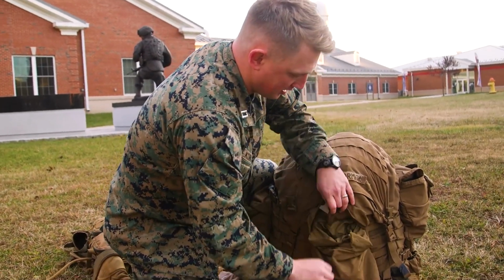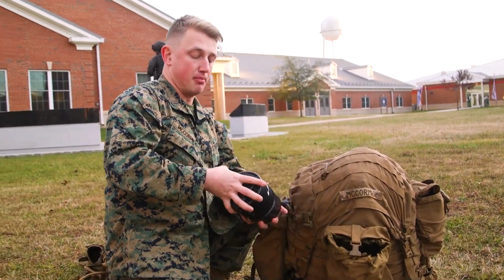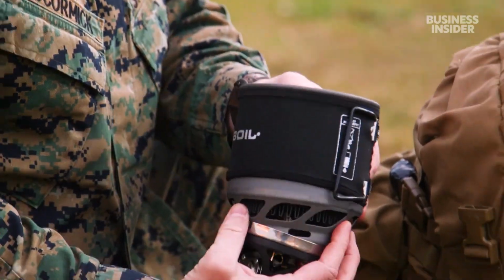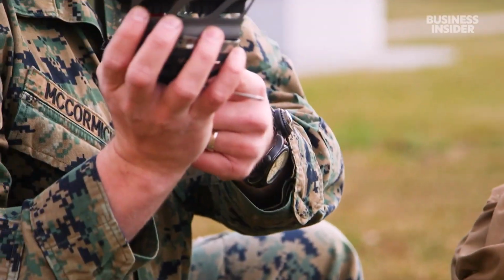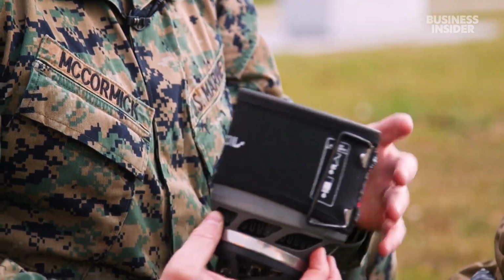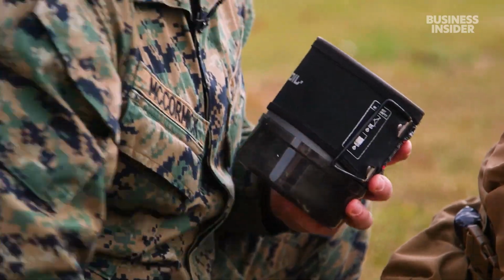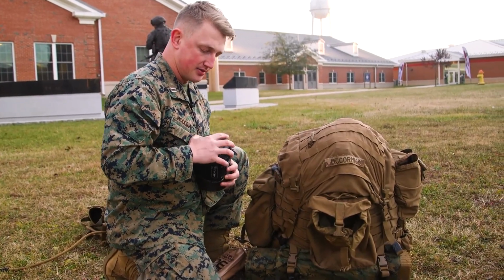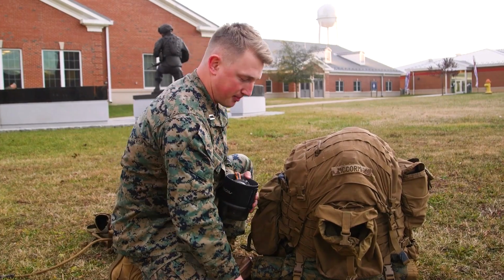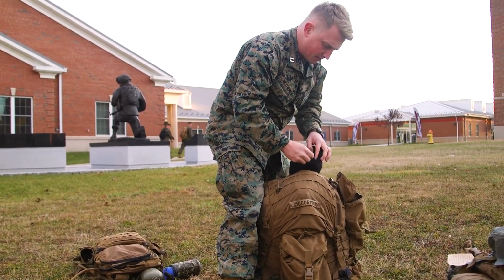Alternatively, you'll commonly see these around the armed forces, and this is a Jetboil. I do not have a gas can with me, but it'd be set up similarly. The pilot light would ignite the gas in order to heat up whatever liquid or material I would have in here, and it just allows me to heat my food a little more conveniently. Not everyone will bring those out to the field just because it takes up a significant amount of space in your pack.